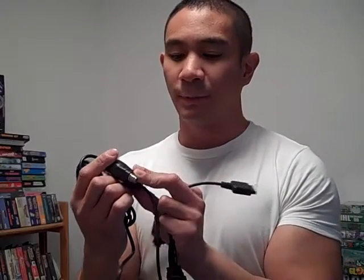Next, I also found this RF switch adapter, and it's a multi-adapter because you can use it with your PS2, your PS1, your GameCube, your N64, or Xbox. I also found this in that same big tub of power adapters and wires. Had to go crawling through that. I got this for 25 cents at Urban Thrift.